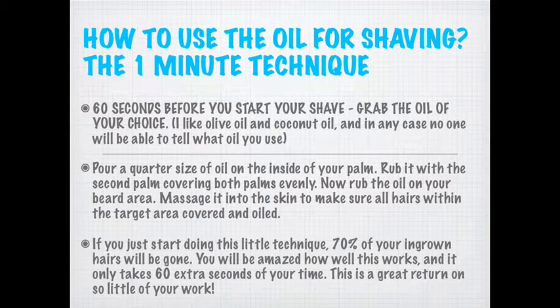How to use the oil for shaving, the 1-minute technique. 60 seconds before you start your shave, grab the oil of your choice. I personally like olive oil or coconut oil, but you can choose whatever you want. And in any case, nobody will be able to tell. This is very discreet. The oil goes right into your skin, it becomes soft, and it disappears. So you never actually see it, and nobody will be able to tell that you're using something.